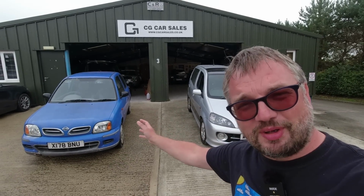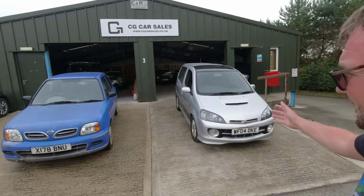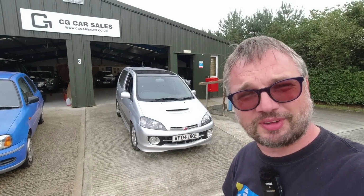If you watch Chop's Garage, then these cars will be no surprise to you, and it's probably no surprise that he mentions them and I turn up here to have a look at them. So why on earth have I come all the way to Devon? It's to test this shabby Nissan Micra with CVT and this extraordinary Daihatsu YRV Turbo 130 with compulsory automatic gearbox.